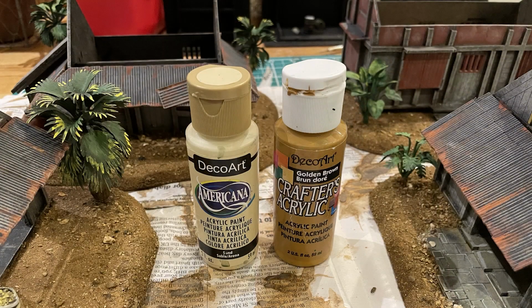Now for dry brush, I've got two colours here. These are craft paints, Deco Art. This one is a golden brown, and this one is sand. I got those off the internet on Amazon. They're from America originally, but I find using larger pots is great for dry brushing, and the pigment in this is really quite nice, and it's a nice consistency.